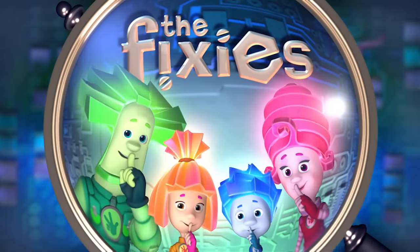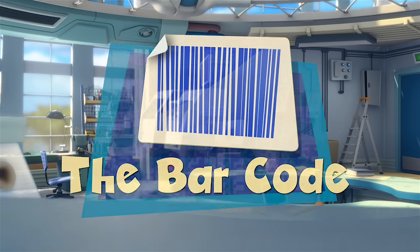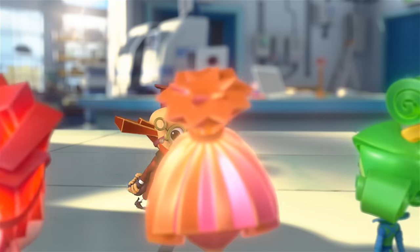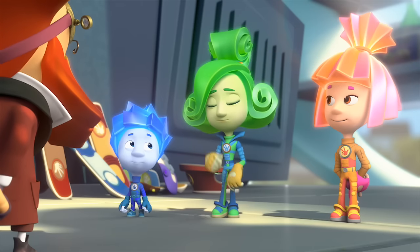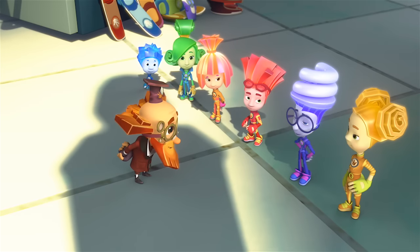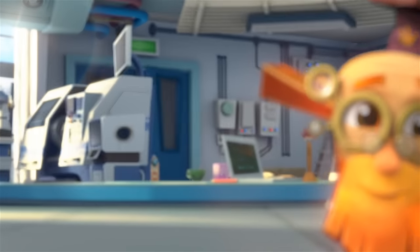Secret out. The barcode. And so, what do we do if we happen to see humans? Hide from them, right? And what if you've got nowhere to hide? Then we turn ourselves into screws. That's correct.